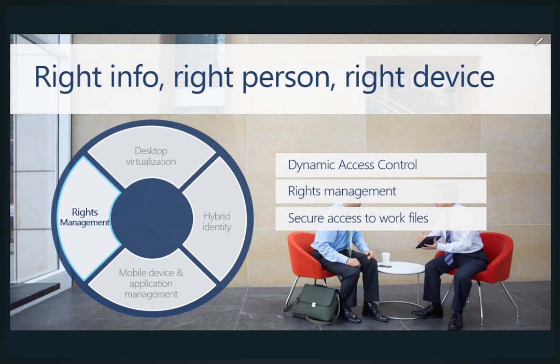So the final spoke in the wheel we're going to talk about today is rights management. So this kind of goes hand in hand as well with everything we've been talking about today. So we talked about identity management, we talked about mobile device management, but more importantly, what do we do now with data that actually lands on those devices, and how can we make that data more secure and ensure that it doesn't get into the wrong hands?